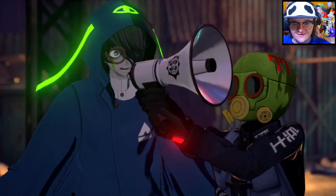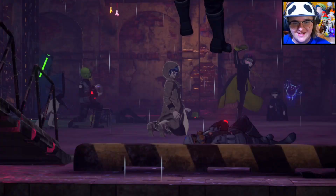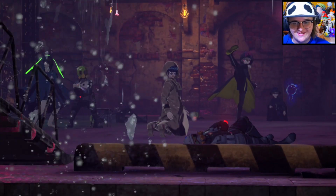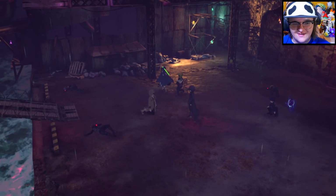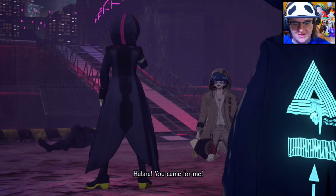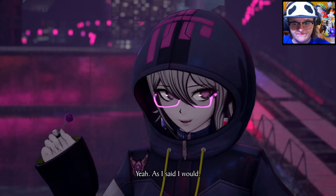Well, good thing she's good at fighting, or we would have no chance here. But it looks like she's too fast for these peacekeepers, no matter what they want to try. But good thing they don't have pistols or guns, or this would have been bad. Yeah, as I said I would.